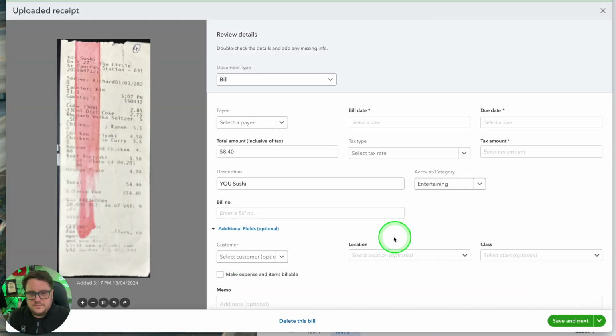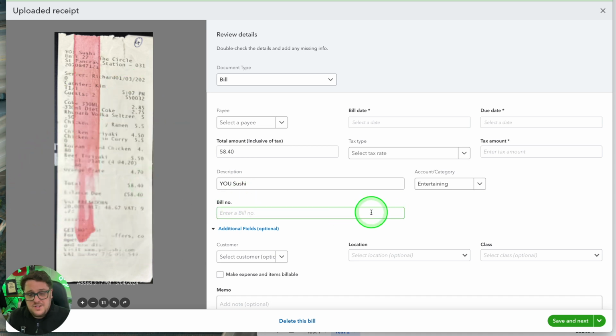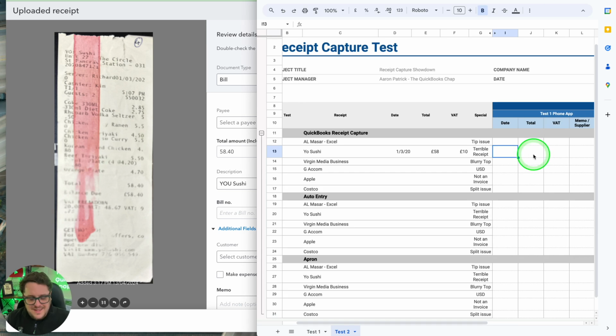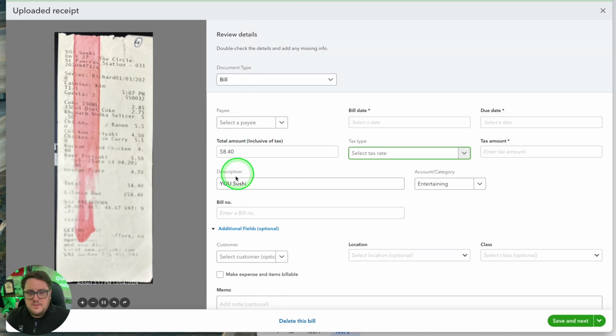So they found this here, but it's been a little bit blurry at the bottom there. Now, that could have been just the way I took the photo. That is more of a user error, but it was able to find the £58.40, but not able to do the VAT. So if we're going through here, this time around, and it smashed it last time, it was unable to find the date on this one. Not able to extract the date at all. Again, I think that's more of an issue with the fact it wasn't able to do it. Total though, smashed it, was able to find that one. VAT, unable to on this one. Memo/supplier, it was able to find the sushi element of it, so we're happy with that one.